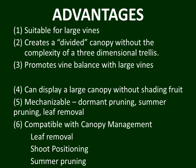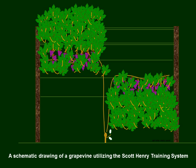Well, a sixth advantage of Scott Henry training is that it's compatible with canopy management practices, some of those that we've already been talking about, like leaf removal, shoot positioning, and summer pruning. Here's a schematic showing Scott Henry training with one of its many variations of training system that we'll talk about in a little bit here. But for now, we'll look at this and say that either manually or mechanically, leaf removal is quite possible with Scott Henry training.